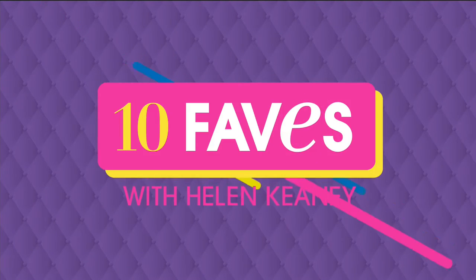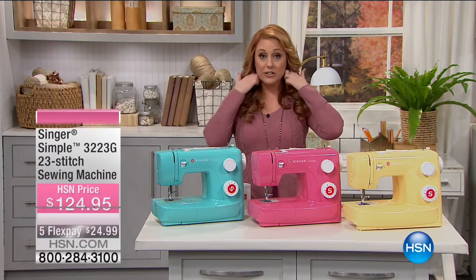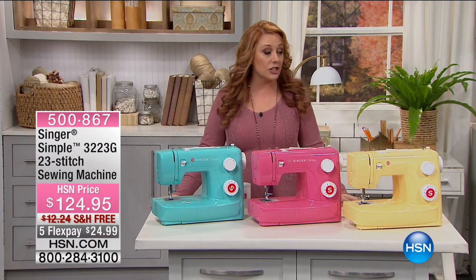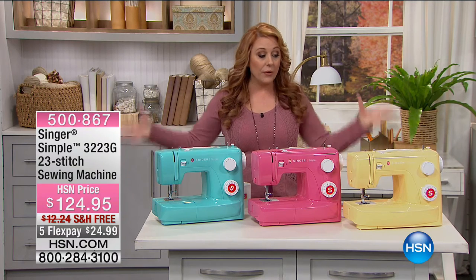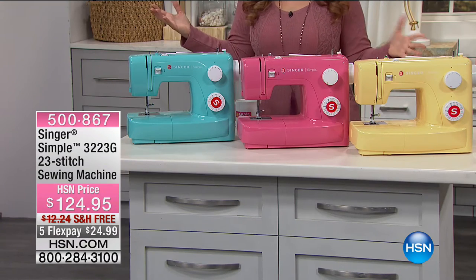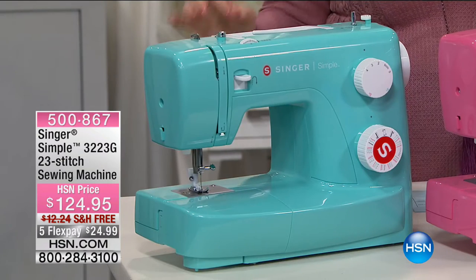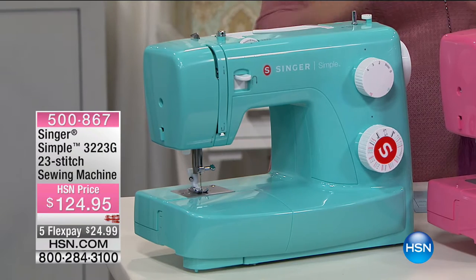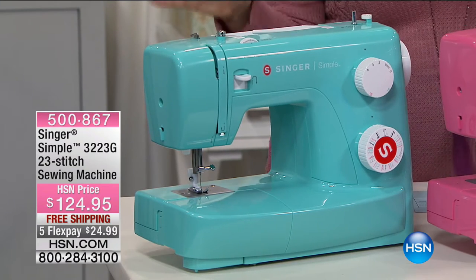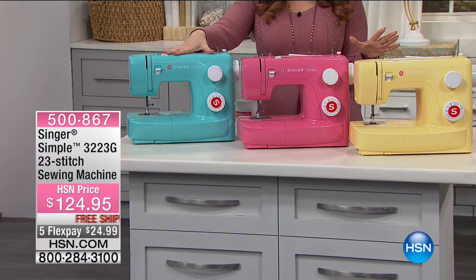So our next item... you know what? One of my favorite shows to do here at HSN is sewing, and I haven't done a sewing show in a long time. And since we have a crafting day, I got a sewing machine in 10 Faves. This is the Singer Simple 23-stitch sewing machine. Now, I'm saying words like simple, but I'm going to tell you about this machine, and you can do so much with it. I've got it available in this great teal color called Petrol.